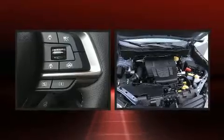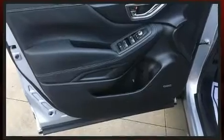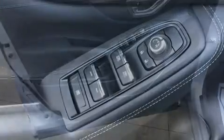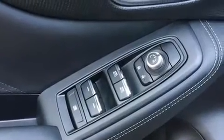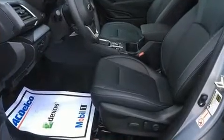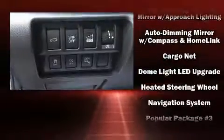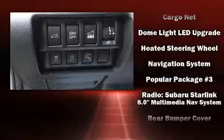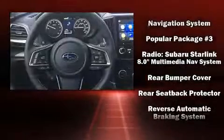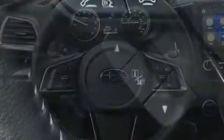Premium sound drives 9 speakers, providing you and your passengers a sensational audio experience. Subaru ensures the safety and security of its passengers with equipment such as front side impact airbags, an emergency communication system, and four-wheel disc brakes with ABS. Sophisticated all-wheel drive assures superb handling in any weather condition.